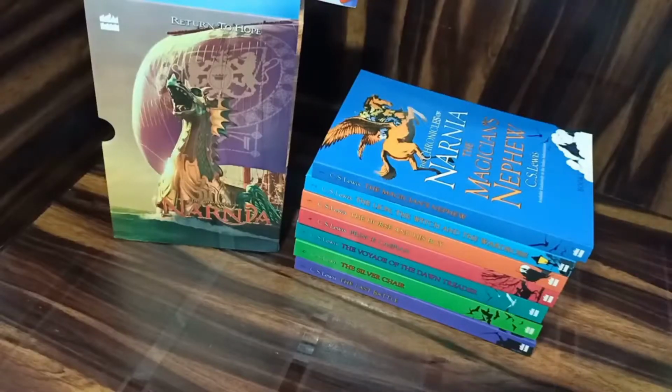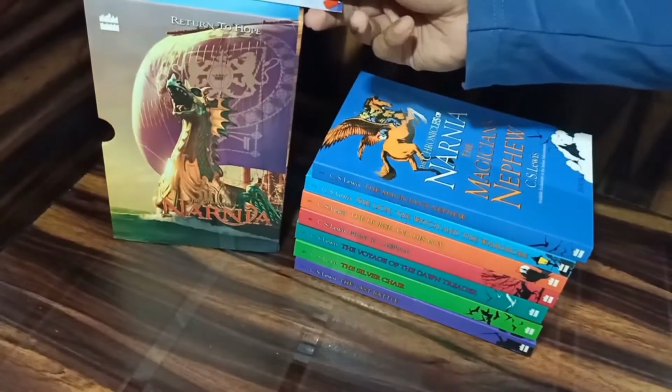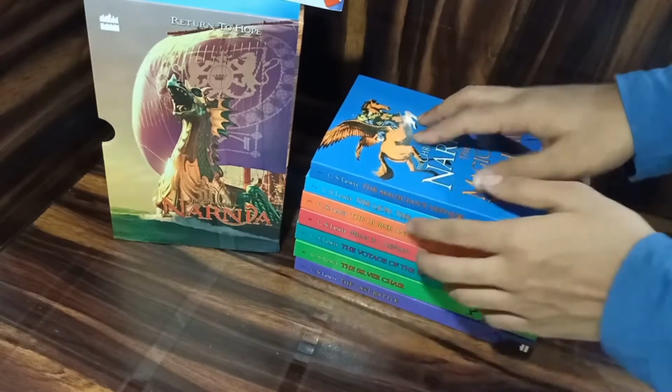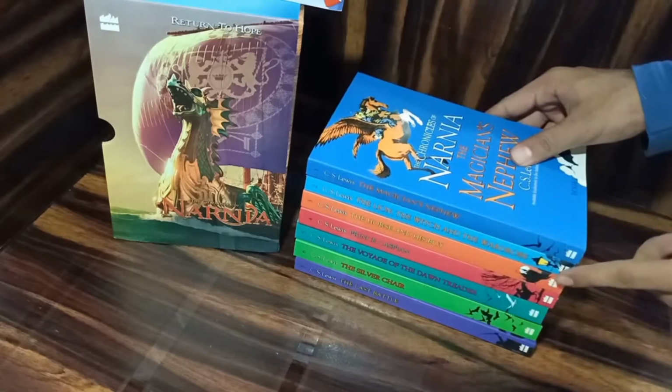So I have finally unboxed the book set, The Chronicle of Narnia, and I have got one bookmark with this book set. And the author of this book is C.S. Lewis, and there are total 7 books in this book set. And these books are published by HarperCollins.